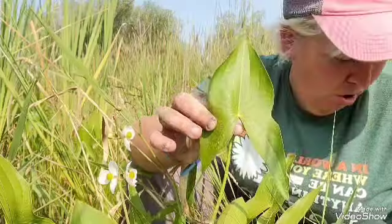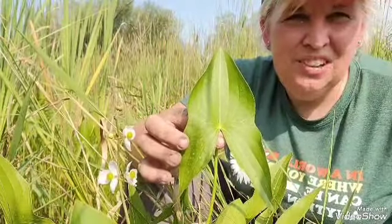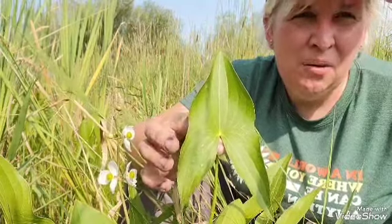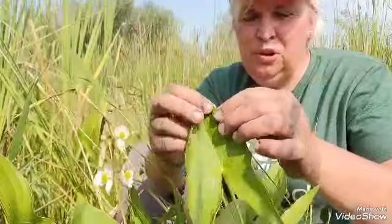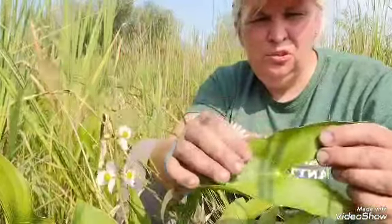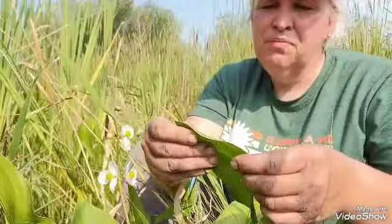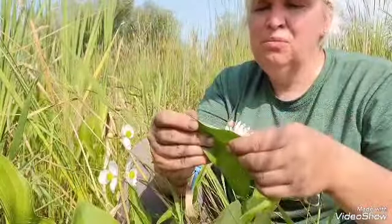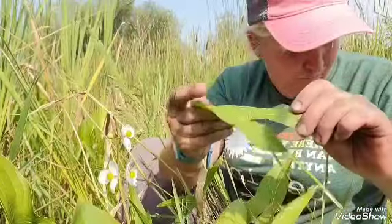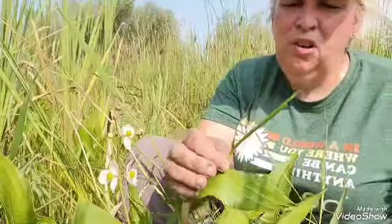This shape is called sagittate, which is a Latin word for arrow, or pertaining to an arrow. The edges are real smooth. You can see there's no tooth. They're just real smooth margins. And both sides are a nice soft leaf. There's just some really fine hairs on it. It has a long petiole. That petiole can get to be about a foot long.